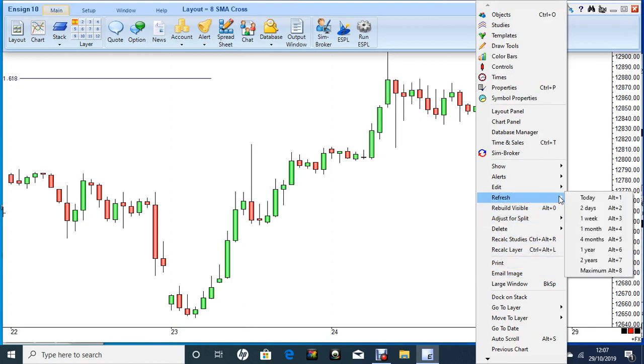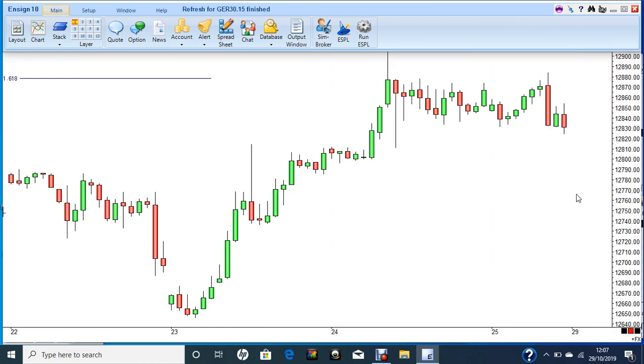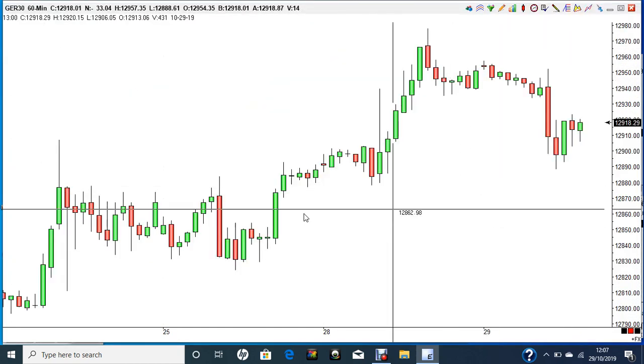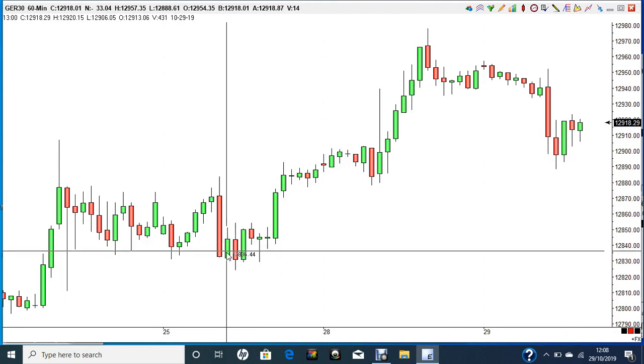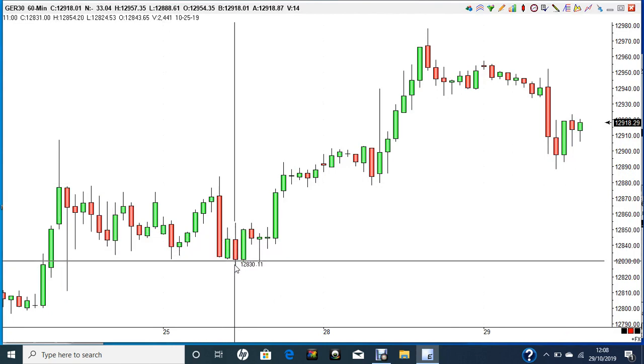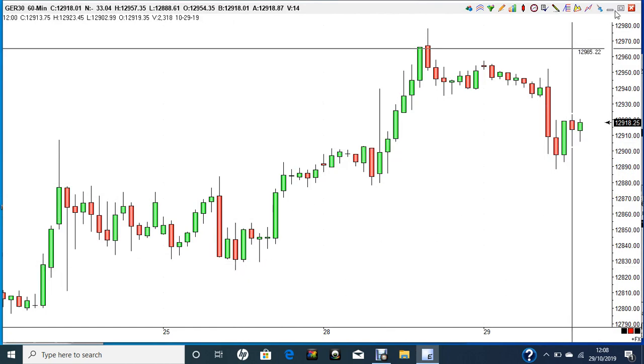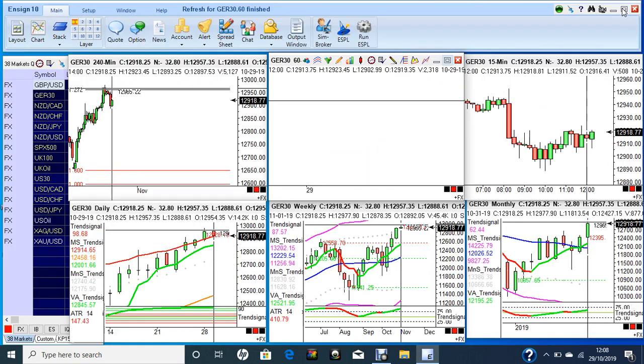I've just refreshed this. You can see we've gone off to new highs. So this was a setup over here. It did actually go a little bit lower for a candle, but then you can see it failed and gone up. What's happened now? We've got a similar situation in crude oil.